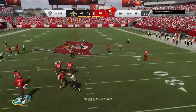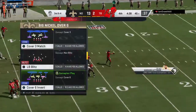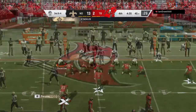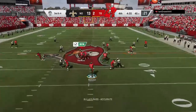Now 2nd and 13. Winston connected with Howard. They'll wind up getting 10 back as that sets him up for 3rd down. You cannot write these guys off just yet, not with a quarterback like that under center. You mean it actually crossed your mind with him running the team that you could maybe write this game off? Not yet. Not a chance. Not with him. We've seen it too many times.